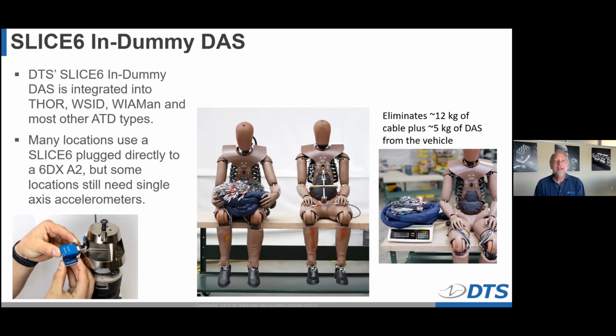But as we said, you can see on the lower left, this is like a head application where we have a Slice 6 connected directly to a 60X-A2, and we might want to measure in the head a 6 degree of freedom measurement with 3 accelerometers and 3 angular rate sensors. But there are applications where we need single axis sensors, which is why we came out with our A64C sensor.